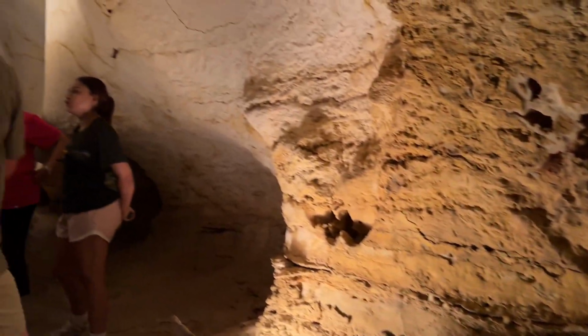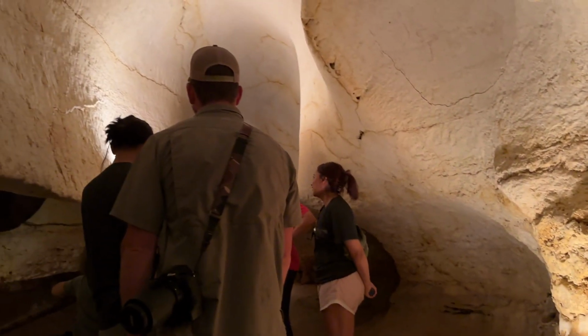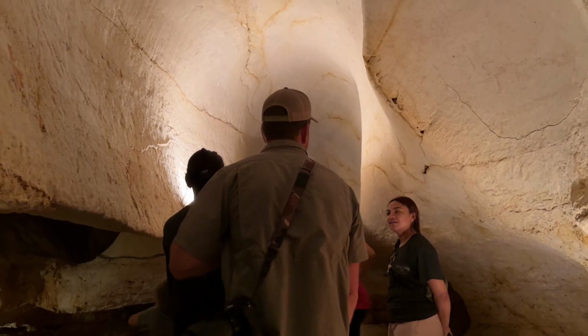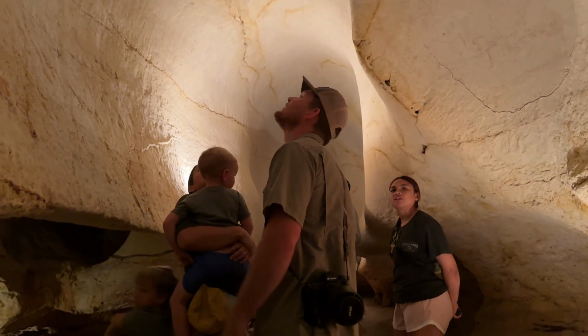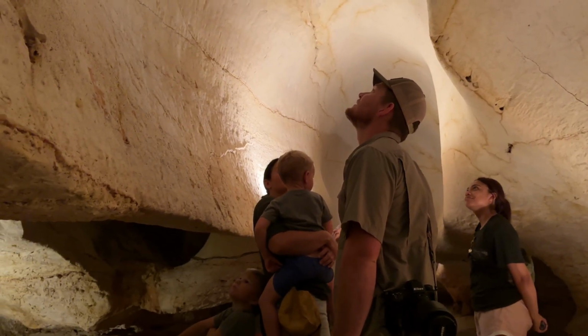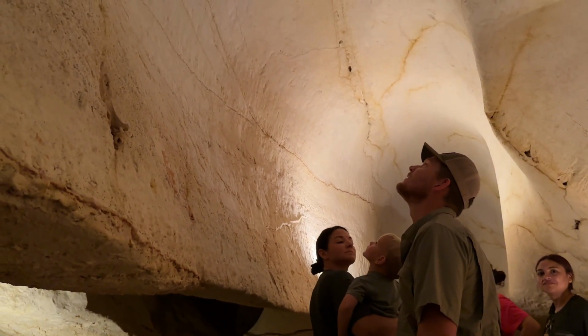Venom to segmented bodies. They don't have zoology. Segmented bodies. Huh. That's so true. There's a wasp up there. What? Oh, it's a cave cricket. Huh? It's a cricket? A cricket? Cave crickets. There's a couple of crickets up there.